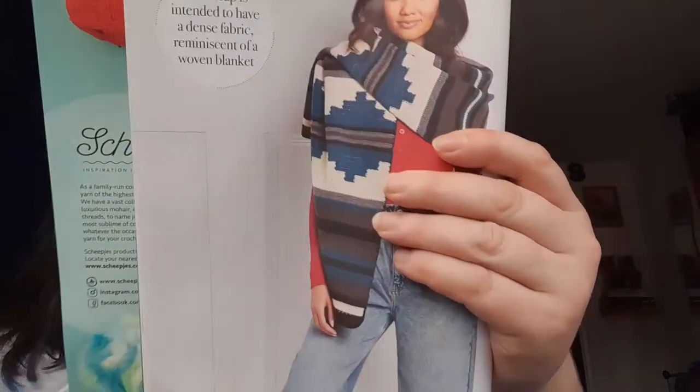This wrap is intended to have a dense fabric reminiscent of a woven blanket by Jordan Slemp English.